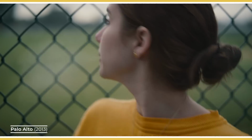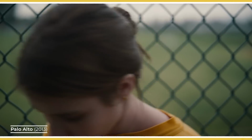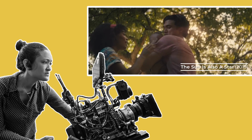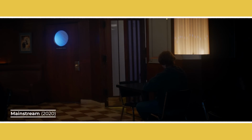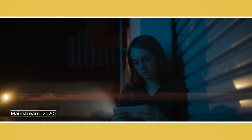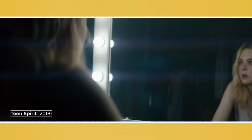Autumn Durald Arkapaw's cinematography evolved from starting out on indie sets to now shooting big-budget Marvel productions. She leans into creating widescreen anamorphic images with lighting that often favors a darker exposure in both quality and tone, to visually portray more intimate, personal portraits of characters.